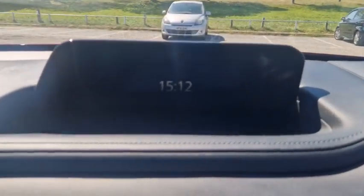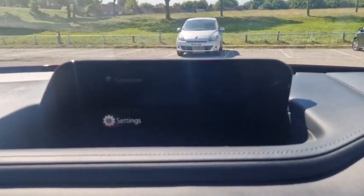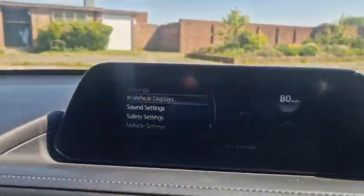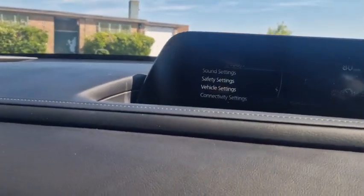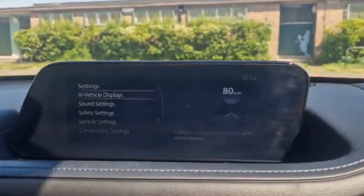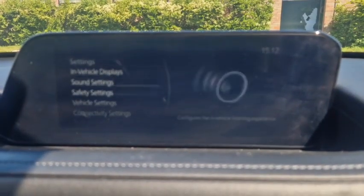Now this car had an exemplary safety rating from NCAP. In fact, it was the safest car on the road when it was tested. In fact, I'm going to turn round. Hold on. Let's put the phone down a second. There's a lot of glare. A little bit better. Let's go with the safety.